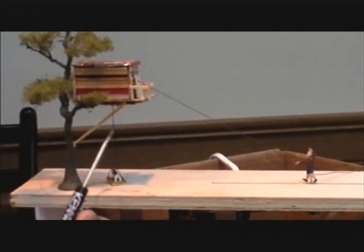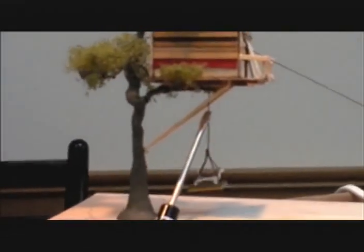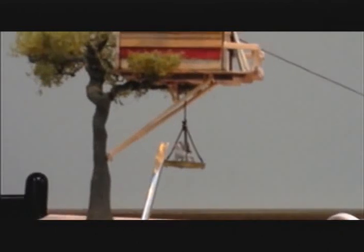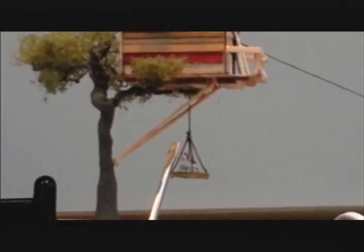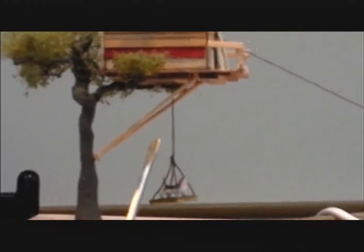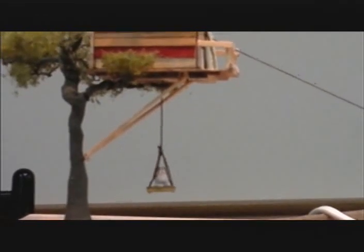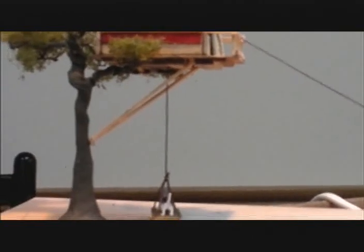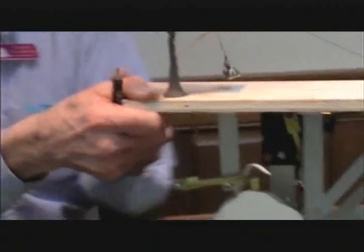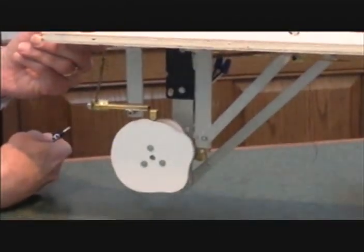Now, in the meantime, there's a guy underneath the treehouse, and you can see that he's going to come down to grab the dog. And again, that's the same thing. He doesn't just go up and down and out. It's every now and then. It almost looks random. Now, you can see it working. I'll take it out of here, and you can see how everything works.